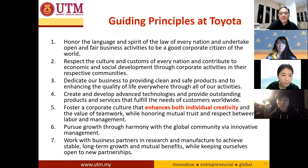I'll send this slide to you. I'll share the slide with you, and you can read it after this. But we need to understand Toyota's thinking, kangaikata.